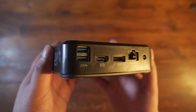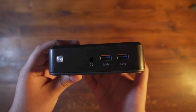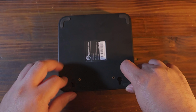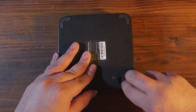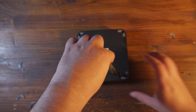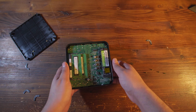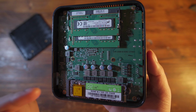It's certainly a small and sleek design, but the side ventilation really does not give any adequate amount of space for exhaust or intake. The system is at least upgradable if we tear off these rubber feet down here. It's not a great experience to do it, but once you go through the effort of taking them all out, it's really easy to pop off this panel and get access to the hardware inside. The only things easily accessible are this M.2 slot and the 2 memory slots.